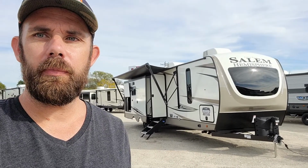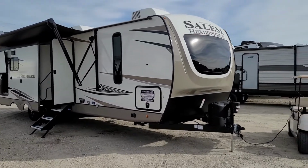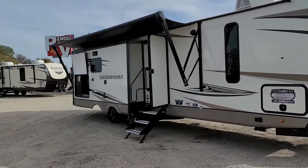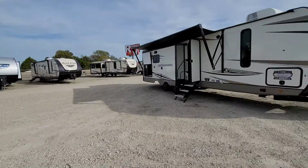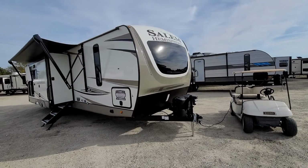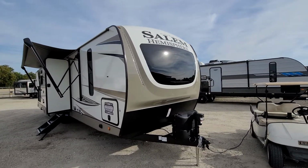Today I want to take you around a 2021 Salem Hemisphere 273RL. This thing around here. And it's going to be with the new brown exterior. I'll zoom in over here and you can see what last year's colors used to look like. A little bit of darker colors. So with the 273, it does have the front bedroom with the window, which we'll hop inside here in a minute and see it.